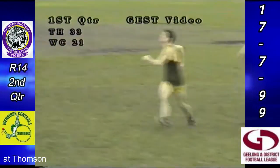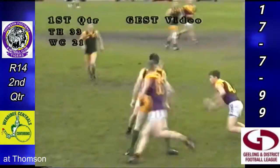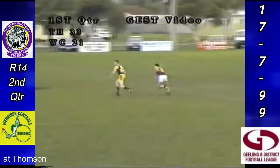Yes, I think so, Eric. It's probably a good move. Goes towards Howlett at centre half forward. Can't take the mark. Slavinkas, quick kick around the corner. Goes towards centre half forward.